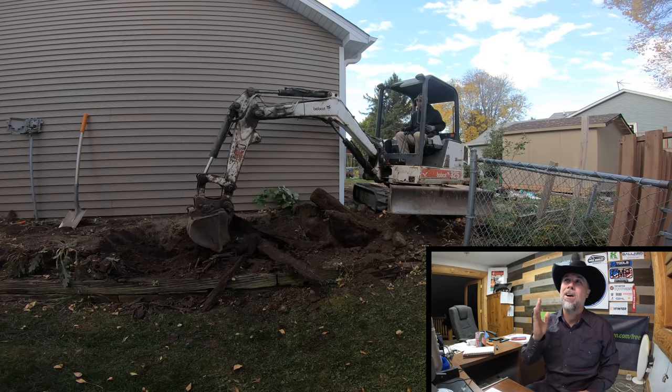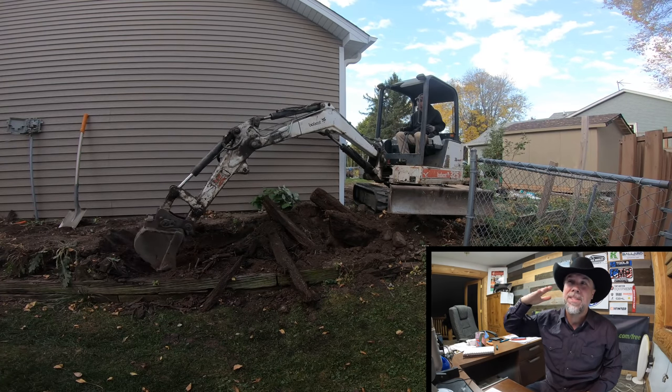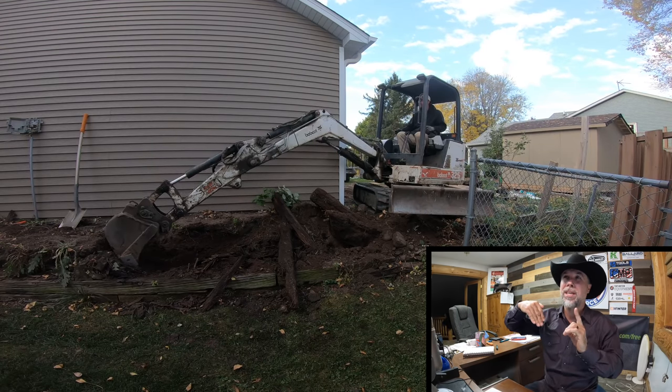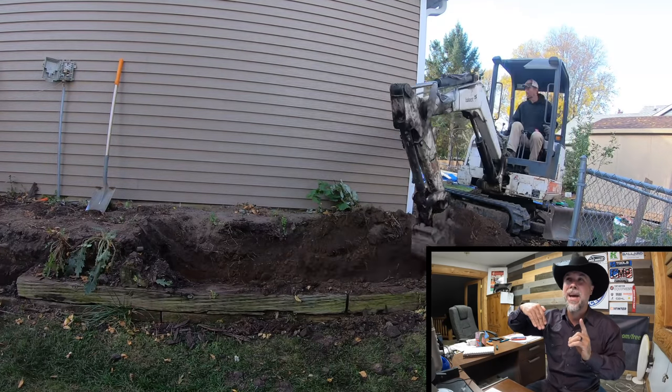We cannot undermine that garage. That garage should have a footing if it's attached to the house that goes 4 feet deep. Should. We're not going to risk it. It could have a floating slab. We've seen that happen in the past.